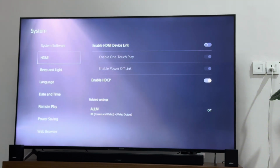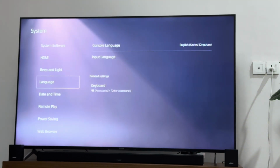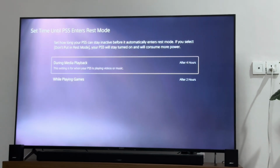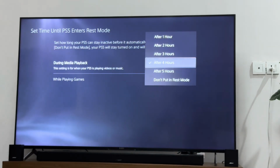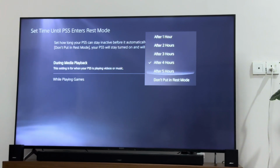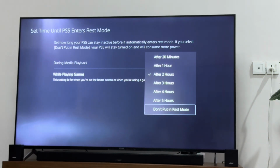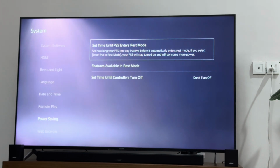Now select Power Saving Settings. Select Set Time until PS5 enters rest mode. Set during media playback and while playing game settings too. Don't put in rest mode. And after that, your problem will be solved.